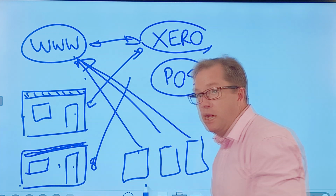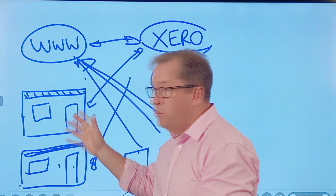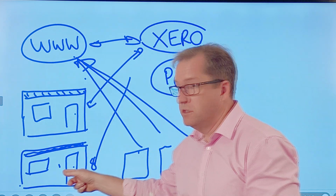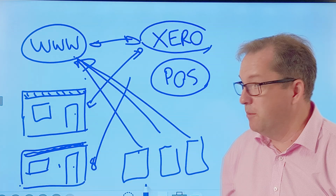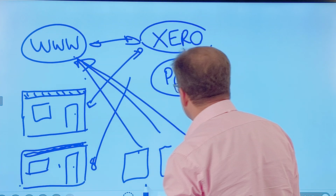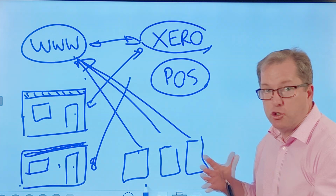If you get a customer here that turns up and your product's not on the shelf here, you want to be able to look it up and go, hey, we've got it in the other store. I can get that out to you tomorrow, or come back tomorrow, or how that will work is up to you. So you need to get control of all that.